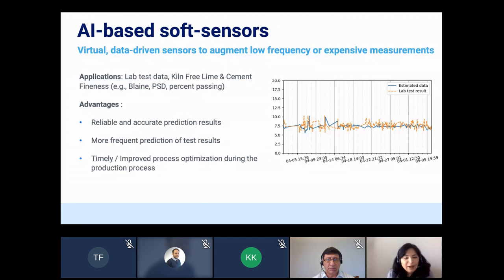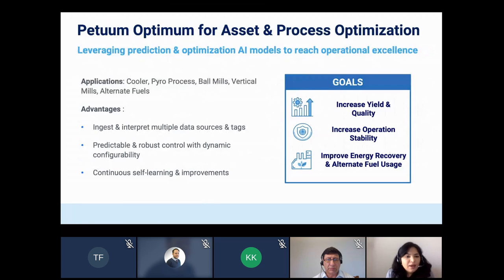Now let's talk about the next offering that we have. This is Petuum Optimum for asset and process optimization. Petuum Optimum is our product where we are able to, on a real-time basis, control as well as optimize the assets and processes. This is extremely useful because this can be done even with changing operating conditions, as well as the typical comfort zone of the operators, and can go beyond the current expert systems as well as control systems and maximize the yield as well as stability as well as the energy recovery.